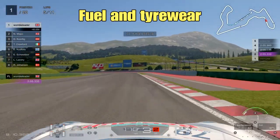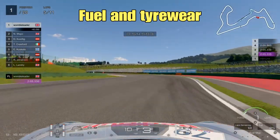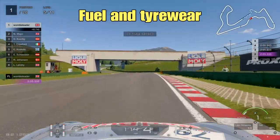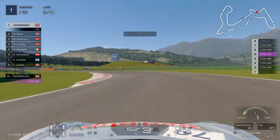So we've got the fuel on the screen. It's 11 laps is the race. We're on lap 5. We have 9 laps remaining. Fuel is not going to be an issue for this car, not any car in the class, with maybe the exception of the Mustang. So if you're a Mustang driver, just do a wee practice and check how your fuel is looking.